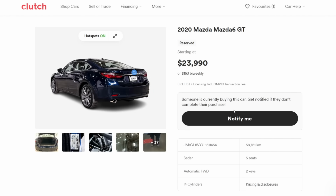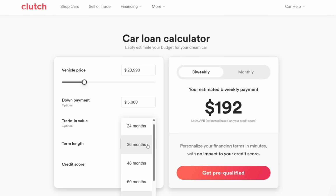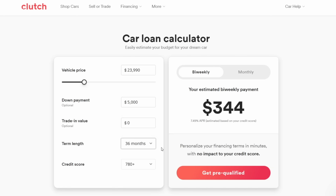And if I wanted to do that, Clutch has a very useful tool, a car loan calculator. So you can see your payments based on the price of the car, the amount of down payment you want to make, whether you have a trade-in vehicle, which you can apply, you can set the terms of the loan that you want to go with, and find out what your bi-weekly or monthly payments will be. A helpful tool that can make sure you're buying a car that fits within your budget.